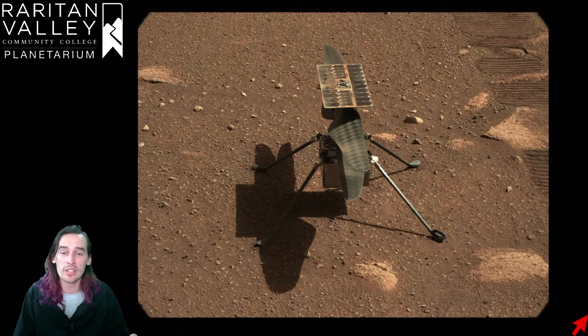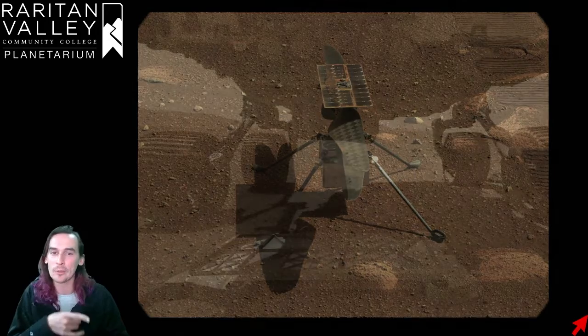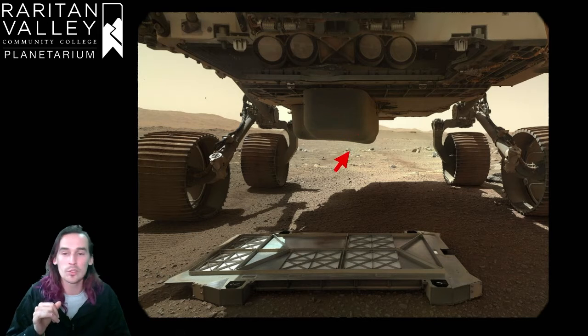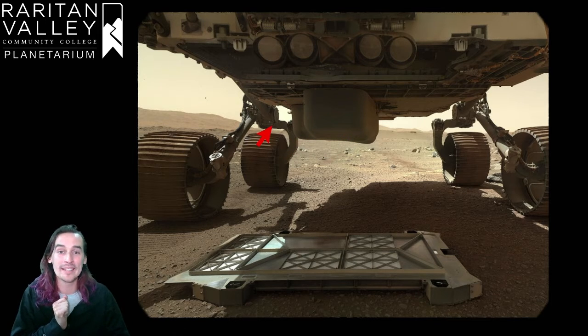The neat thing about Ingenuity is how it traveled onto Mars. It was actually attached to the bottom of the rover. Here we have a picture. This is the bottom of the rover right here. We can see the wheels. And then this little box right here is where the Ingenuity helicopter is hidden.